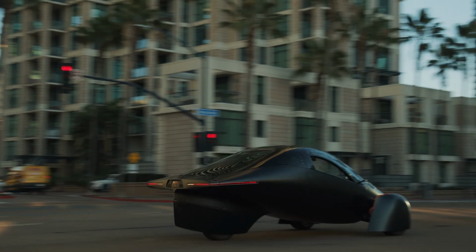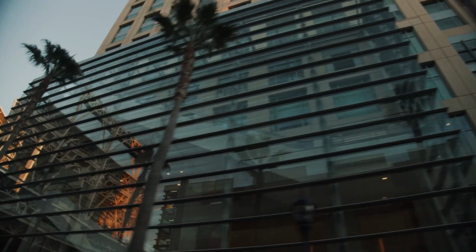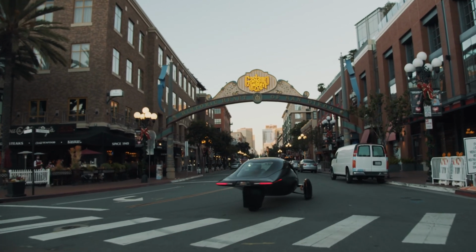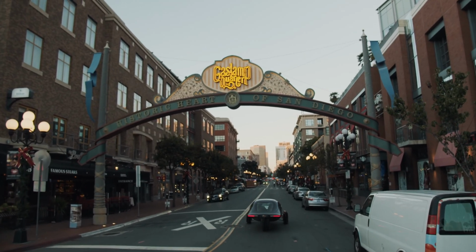Freedom in the sense of being able to go long distances, go without having to think about it, go without having to worry about if it's charged or not, have it charge itself without having to pay a dime to drive it every day. I mean, that's a kind of freedom I think a lot of people love.